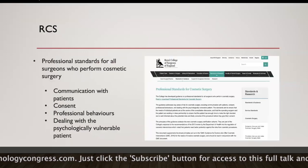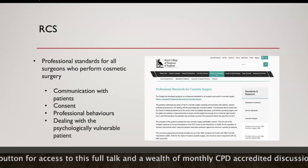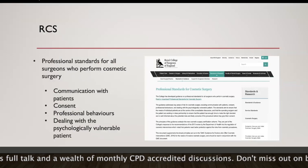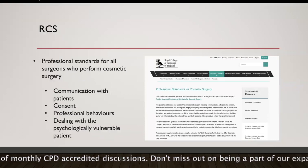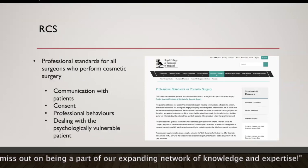The Royal College of Surgeons has a document which we refer to in the BAHRS, and it goes through what standards we should be keeping up with in order to remain professional in this arena.